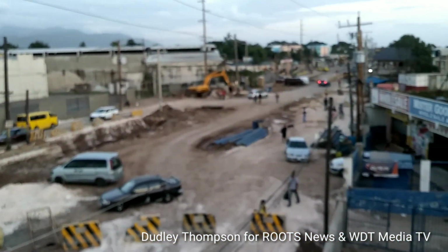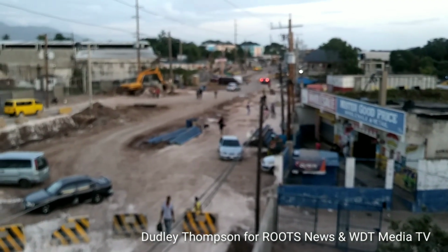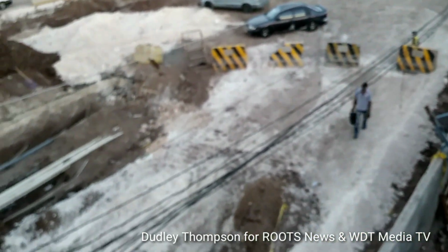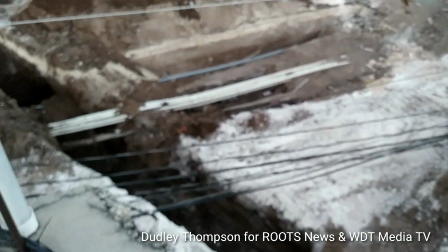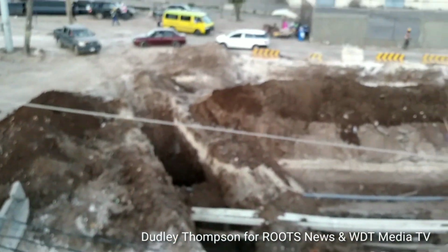But this section here, across here from Mr. Good Price, wholesale and retail, this section is closed off to vehicular traffic because of the extended pipeline work that's going to take place here very shortly.